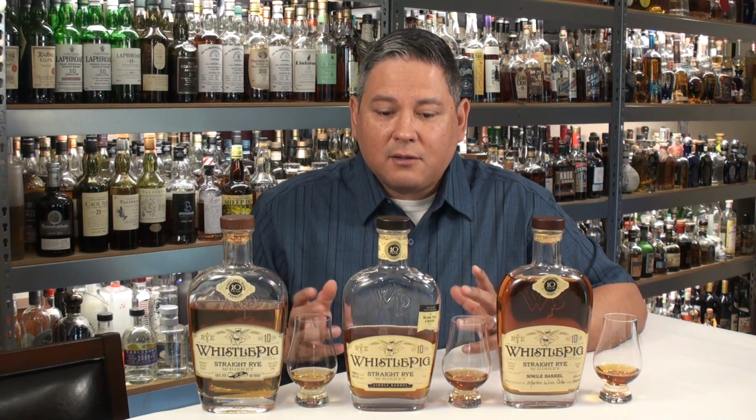Now, price point on these. The sad thing is they're roughly about the same price. $75, right around there. Even for the standard 10-100. Me personally, for that money, I'll go ahead and do a single barrel pick a lot of times. Just because I like the higher proof and the ability to add 1 drop, 10 drops, 20 drops, whatever, it's my decision. I prefer that over having it already done for me.